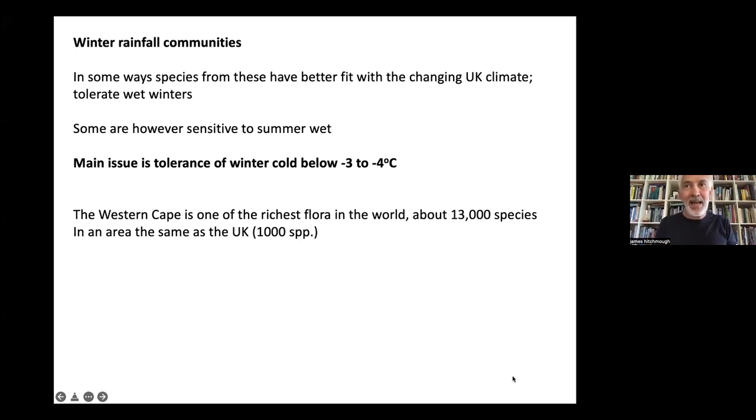So it's not like having a patch of A and a patch of B. It's much more about integration of species with one another. Now, one of the really interesting things about the Western Cape, and why I was interested in it, is that it's just about the richest flora in the temperate and Mediterranean world. About 13,000 species occur in the Western Cape in an area the same size as the UK, and the UK has 1,000 species. The UK is particularly impoverished in terms of plant species, just about the most impoverished nation state in the world, actually, and that's because of the Ice Age. So the Western Cape is super botanically rich.